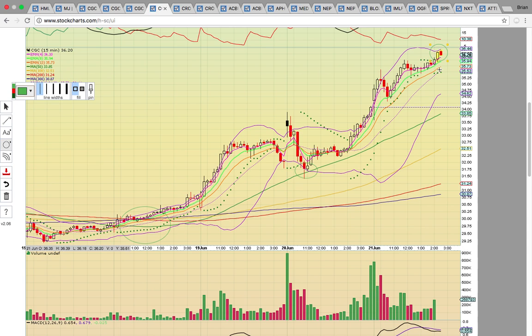I would keep my eye on the middle Bollinger Band here, this dotted purple line at the 35.53 level. If you see that 35.50 break, that's where it could possibly consolidate and then come back down and test that 50 simple moving average like it did yesterday. As long as that level's holding, the uptrend's intact. Right now it's riding EMAs 4 and 8 really strong, so if it did drop below EMA 8, that would be a bearish change in trend.